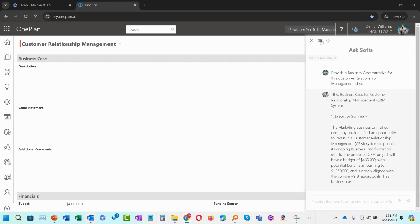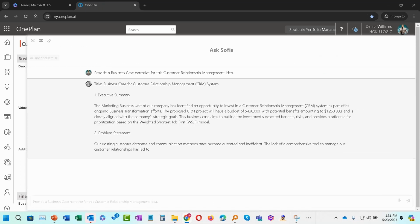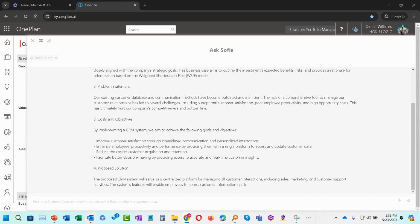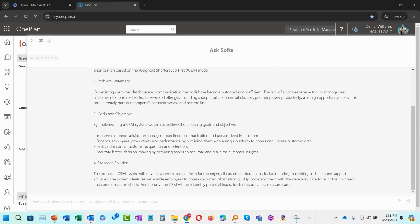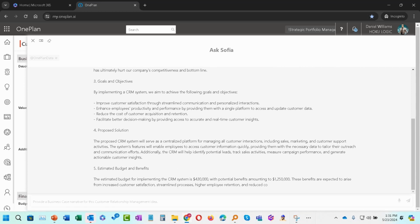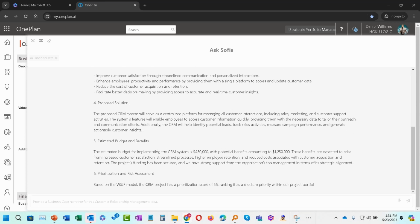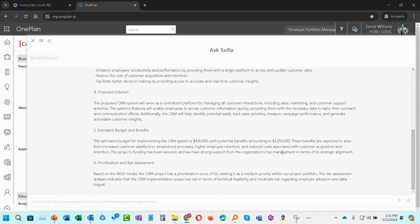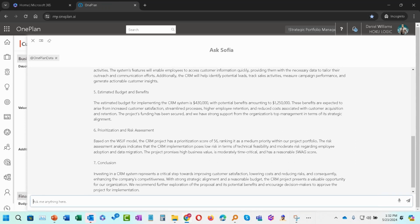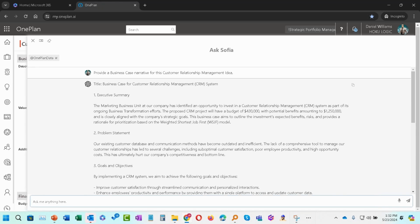This is a fairly standard use case for generative AI, where you basically prompt the system for some fairly comprehensive narrative. You'll note that it's using the data that is within the form. So again, the more information that you provide, the more contextual and relevant it's going to be. You can see it's using the budget and the benefits as part of the description. It provided a prioritization, a risk assessment, and it's giving me a conclusion. So very nicely done. From here, I can take it and edit it and provide what's most relevant for our business case.